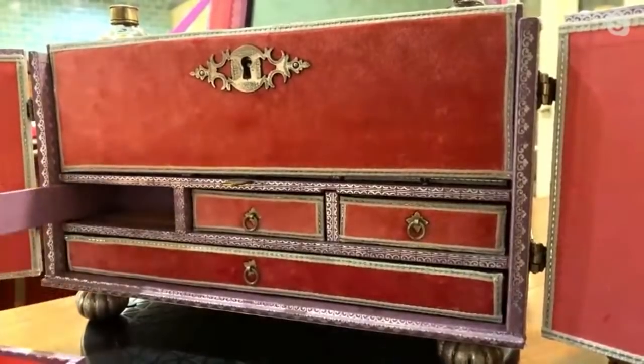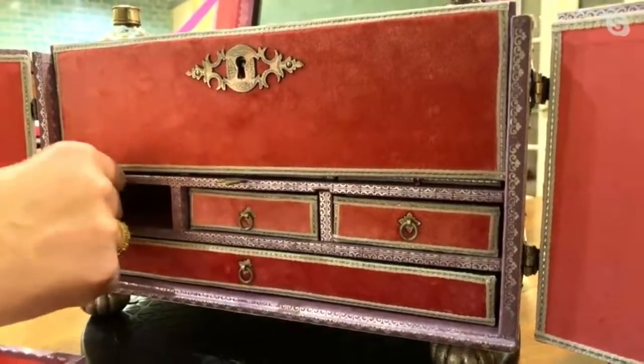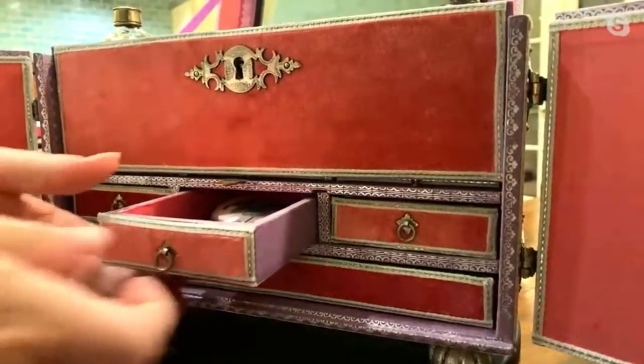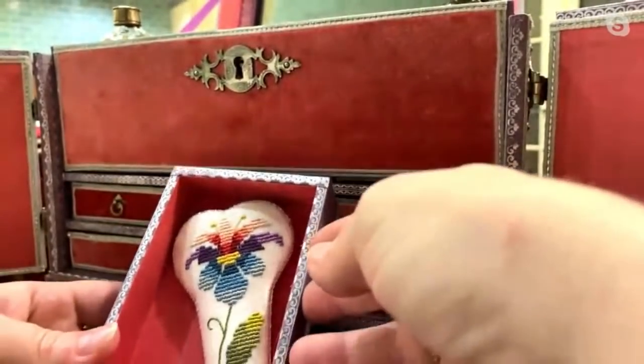So you get in here, and we have another drawer. Does anybody remember how many secret drawers we're at right now? Because I've lost count. I wasn't even counting. I'm in awe. I can't count.